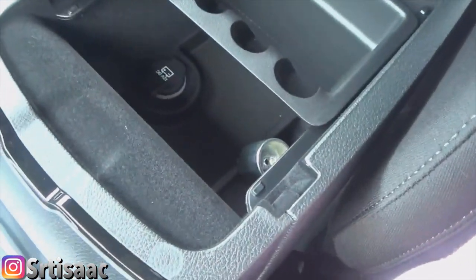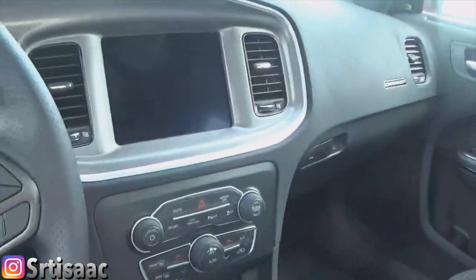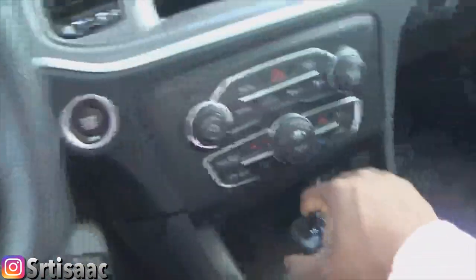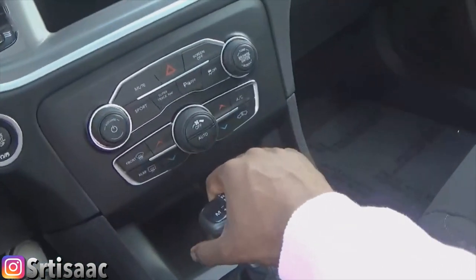Big screen. It got the big screen in it. Got the wheel lock in it. Yeah. It's basic. I don't get it. I feel like you should get a Hellcat. Then you got sport mode. Oh, sport mode. I wonder what sport mode doing in the car. Hear that. All right. Charger right there. You see what it say.